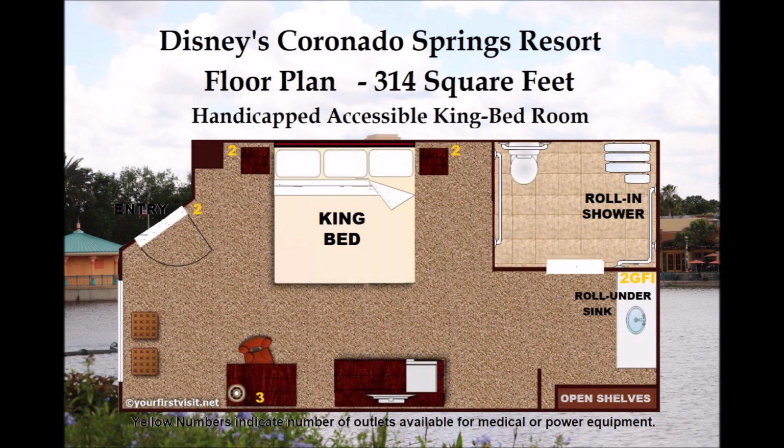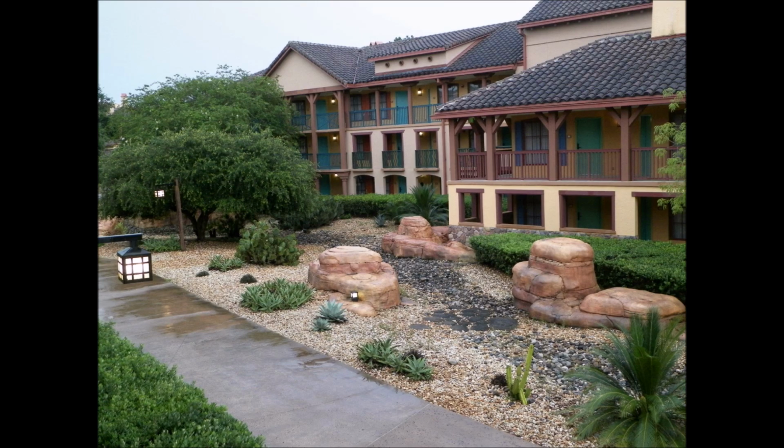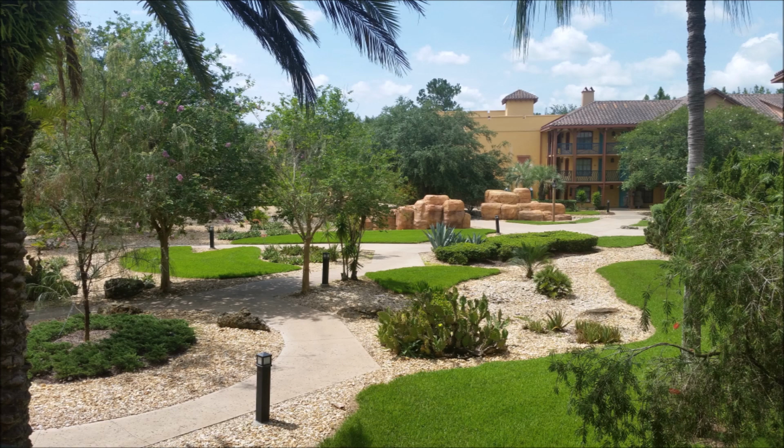Thanks to my buddy Dave over at yourfirstvisit.net, I can show you the layout right here. When you think of ranchos, think of Pueblo-style villas in Mexico's California. That desert southwestern theme is supposed to include small streams running over rocky beds, but in the 2 times we've stayed there, there hasn't been anything in those rivers. But even without water in the riverbeds, the place is still gorgeous.